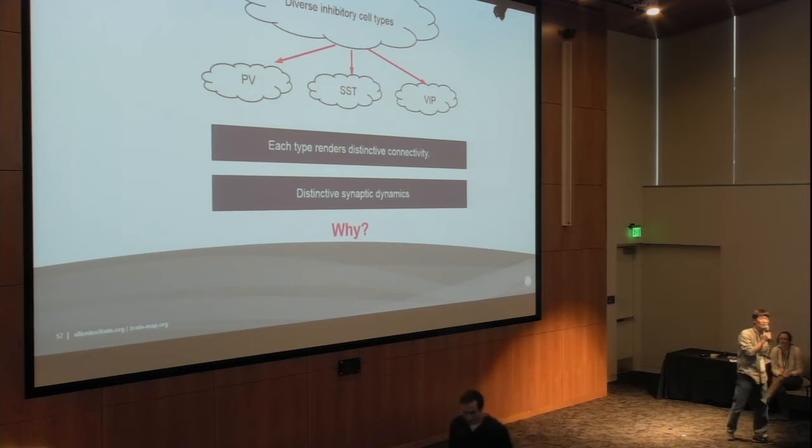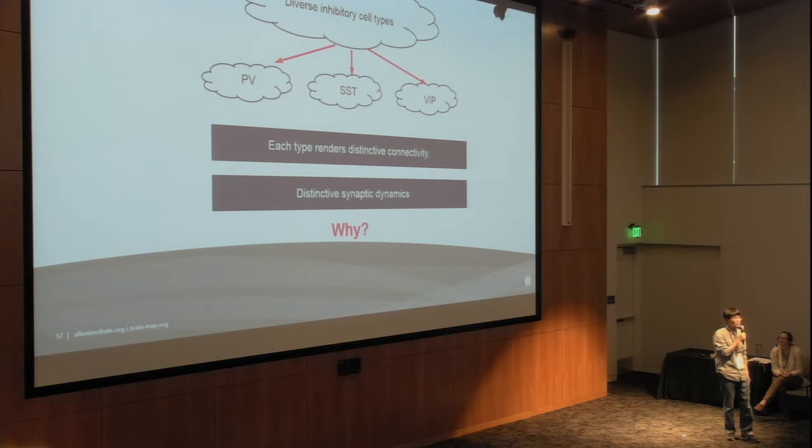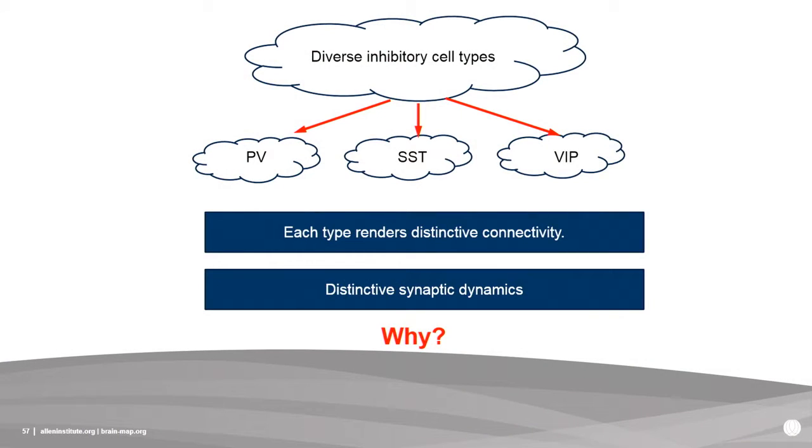Hi, I'm Jung from my team. The in vitro interneurons are extremely diverse, but most of them express one of the three exclusive genes, PV, SST, and VIP, and we are using the computational models to study their functional roles, and we believe we have some preliminary answers, so if you are interested, please come to poster 29. Thank you.